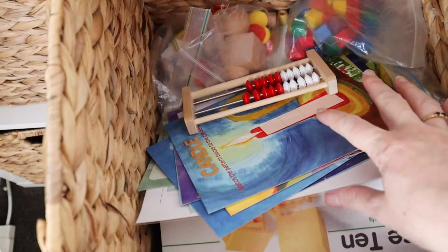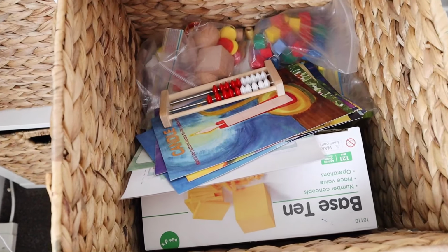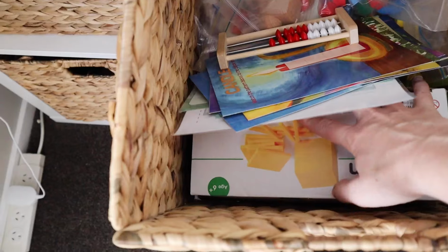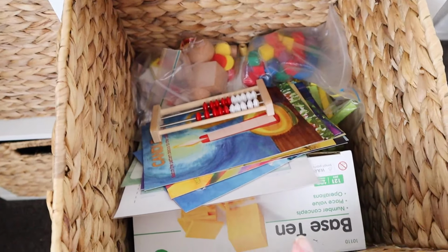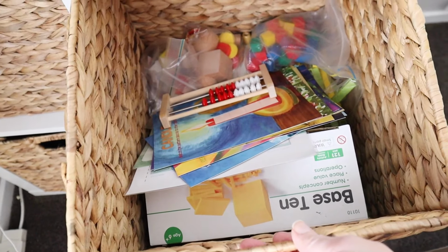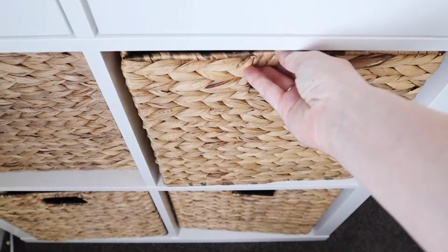And then in here are all of our math manipulatives, and this box gets taken out every day, not just because we use it for math, but my kids actually love just playing with the things in here. So I've got a bunch of stuff that I've had over the years, and I've just put it all in there, and that's where we keep all of our manipulatives. And then that is that unit.